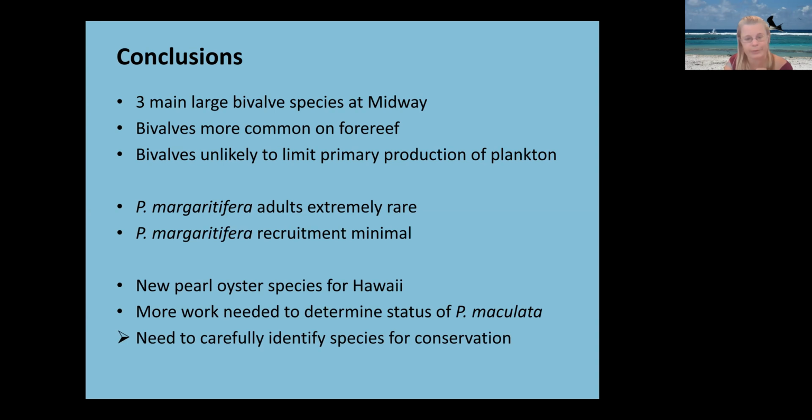If you're trying to do science or conservation, make sure that you carefully identify the species you're working with. So that's it. I hope you enjoyed learning about my PhD research.